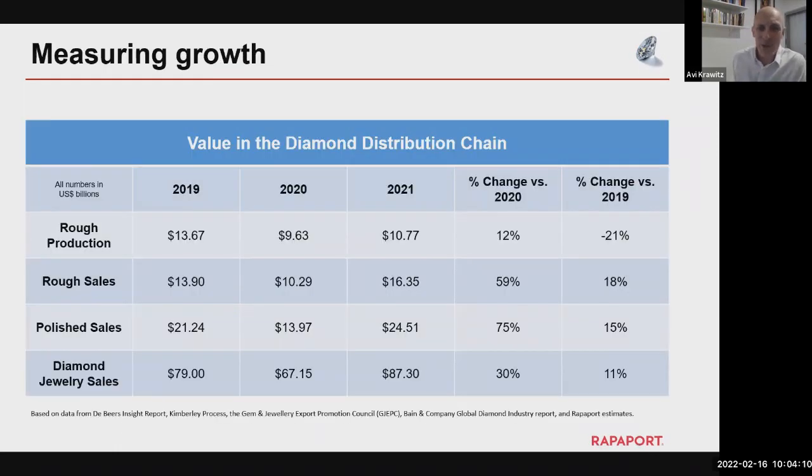When we look back at 2021, everyone was all smiles, and rightly so, because it was really an excellent year for the industry, and that stemmed right through from consumer demand, and it filtered through retail, through wholesale, and the dealer market, and through to the mining sector.